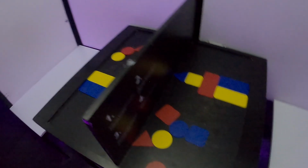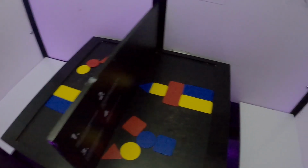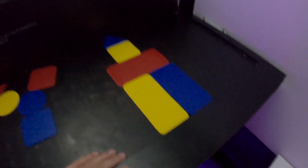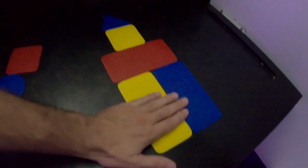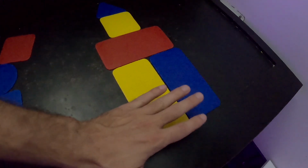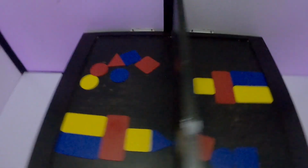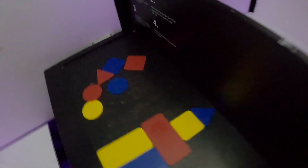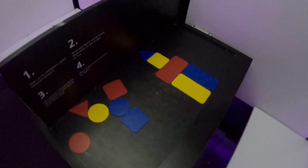Alright, so this is just an example of some of the mind games. You're supposed to sit on each side, not see what the other person builds, and explain to the next person what you built. So I built this, and I told Eric what I built, how to put it, and he did this, so actually it matched up pretty good. You can build whatever you want, and explain it to them, what you built and how the shapes go. This is a very cool place though. It's a lot of interactive games, so it's nice if you go with somebody and you can play one-on-one.